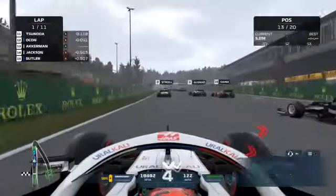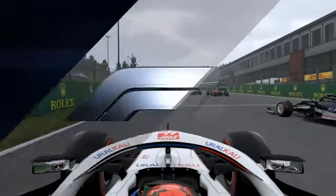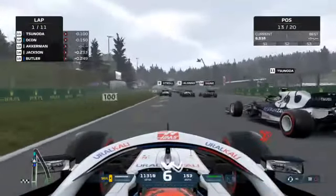How many laps we got? I just noticed. Yeah, 11. So this will be the... Oh, come on! Okay, don't have to make a pass into turn 1. Got it.